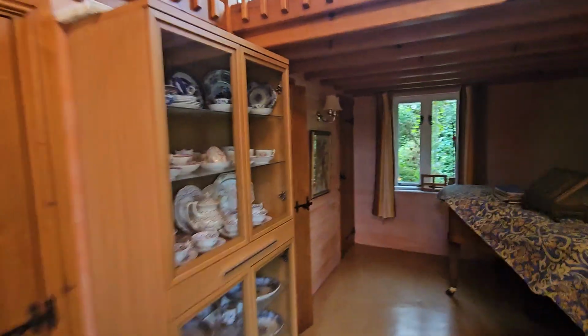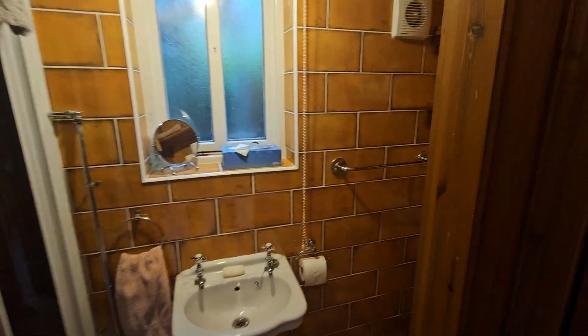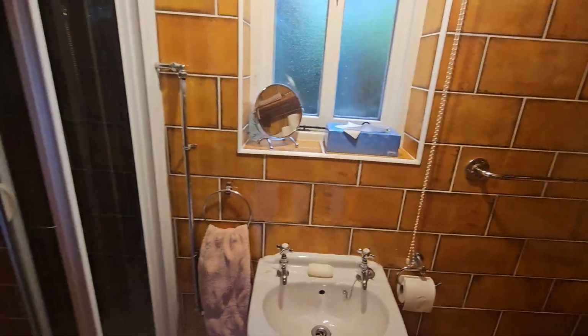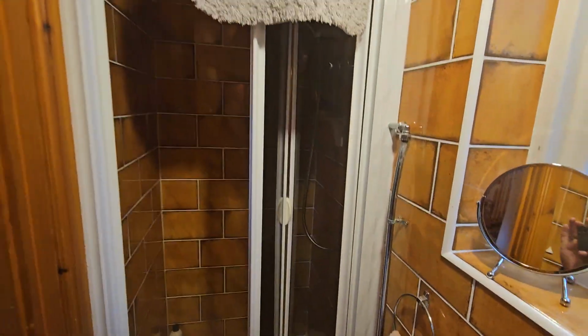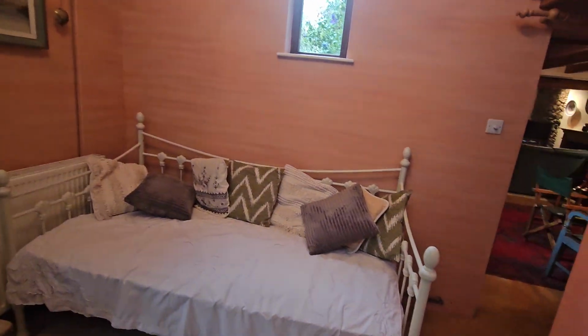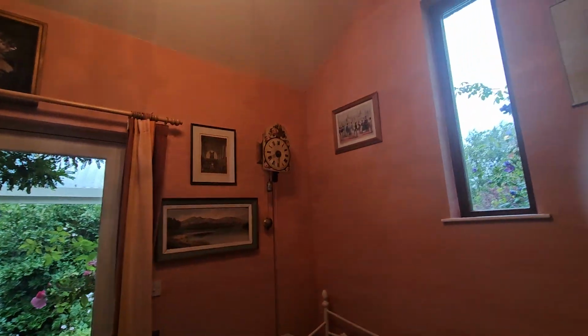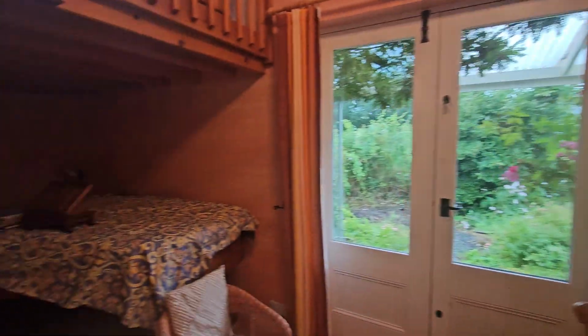And then tucked away in here we have, let's find that light, there we are. So you've got a little WC and shower room. It's really hard to get these rooms on the video, sorry, so you just have to bear with me. There we are. Okay, so again, it could be a lounge, a reception room, anything in here really. It's certainly got the space for it.